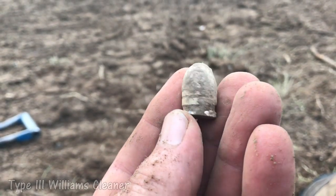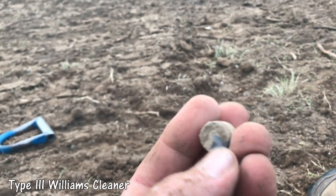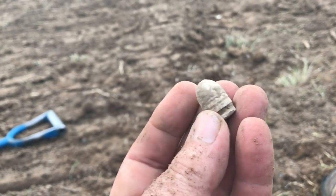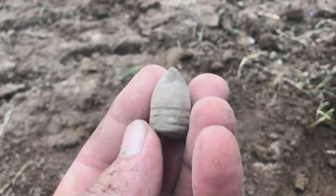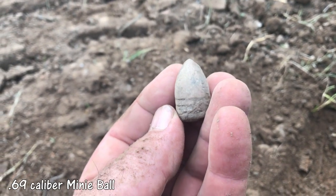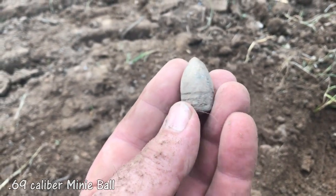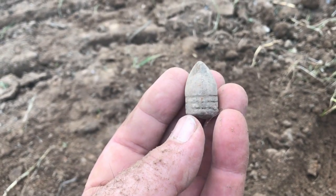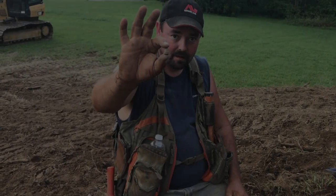Here, give me that. Check it out. I got another Williams cleaner. Still got the base in it. I didn't do that. I think the dozer did that. Scratched it a little bit there at the bottom. Man, I hope I find some more of them. That's 2 of them though. Another big old 69 caliber mini ball. I tell you what, until you hold one of those in your hand and feel how big they are and how much they weigh, and then just imagine being hit by one of those. It's incredible.